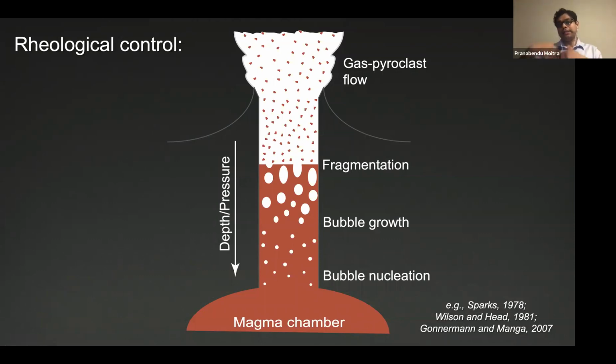But the idea is that as magma is rising upward, volatile solubility decreases and the volatiles diffuse into the existing bubbles, or create new bubbles. And these bubbles act as a pressure bomb. So the presence of bubbles is really key, because that decides whether magma will come up as a coherent body like a lava flow, or as a gas-pyroclast flow. As the bubbles rise upward, pressure builds up within them. At a certain depth, when that pressure exceeds the strength of the magma, it breaks it apart.